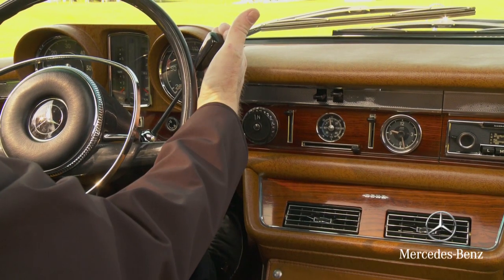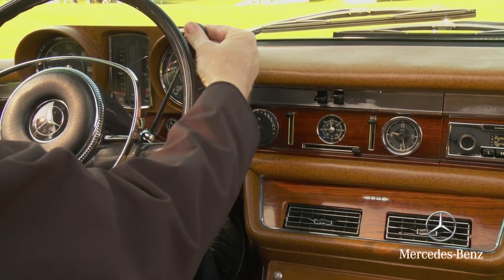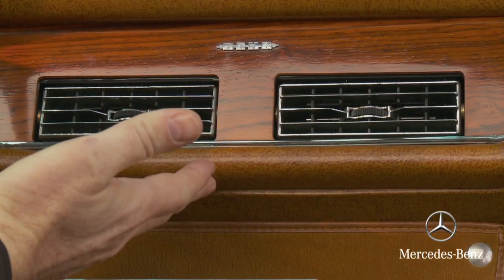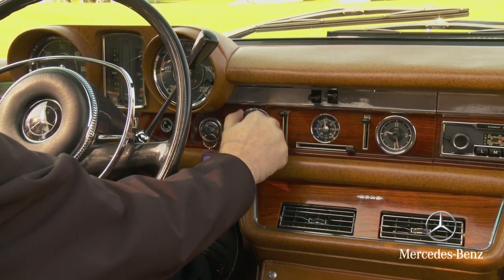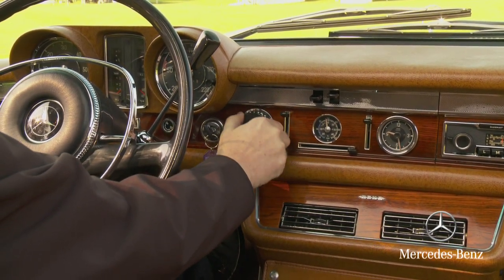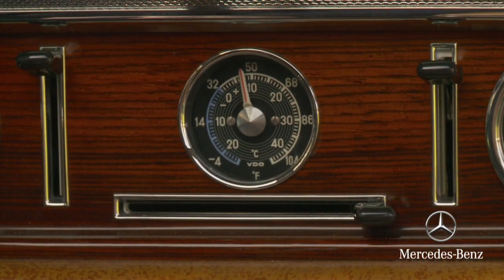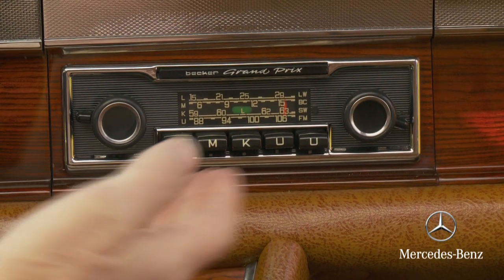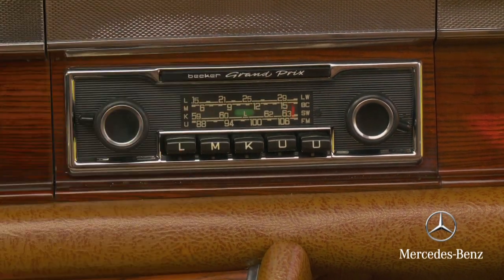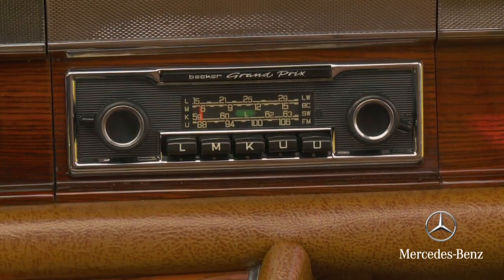The car features a shifter that's very much like an American car, so a column shift automatic. The car has air conditioning, which was very atypical for a German car. The control is right here. Massively oversized, like many of the features on the 600. There's a thermometer in the center stack here. It also has an AM/FM shortwave radio. The radio has a Wonderbar feature that seeks out stations. Very old school, but very effective.